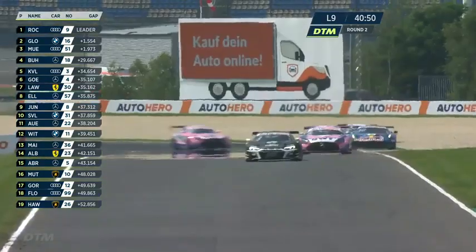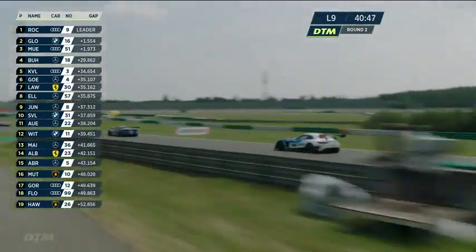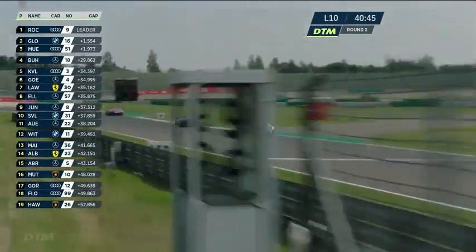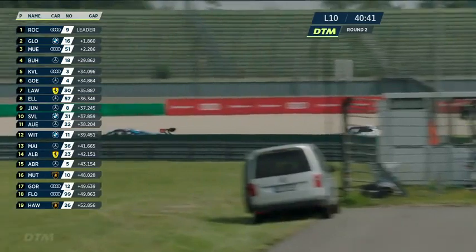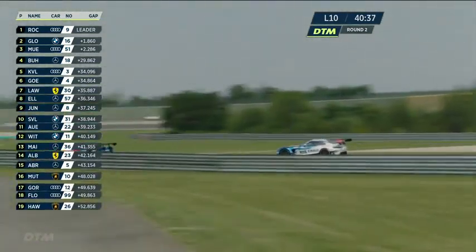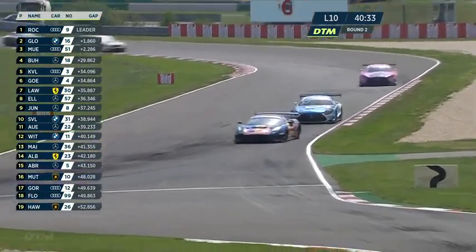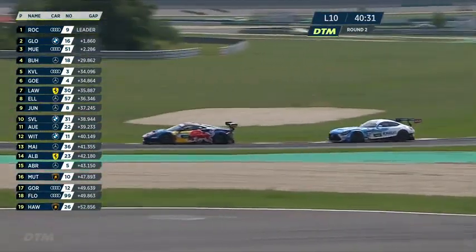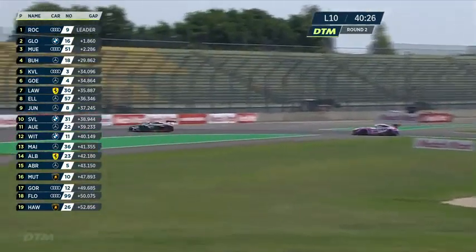Liam hasn't pitted yet, nor has Timo Glock, nor has Nico Müller. Max Buch came into the pits. He's had that drive-through penalty for incorrect grid position. Kelvin van der Linde, the leading pit stopper, is out ahead of Gotz, ahead of Lawson, and ahead of Ellis, who should be a net fourth once everything works itself out.